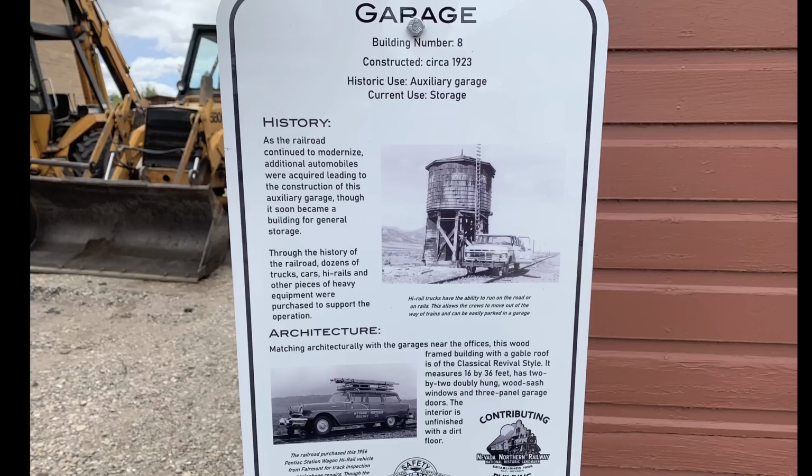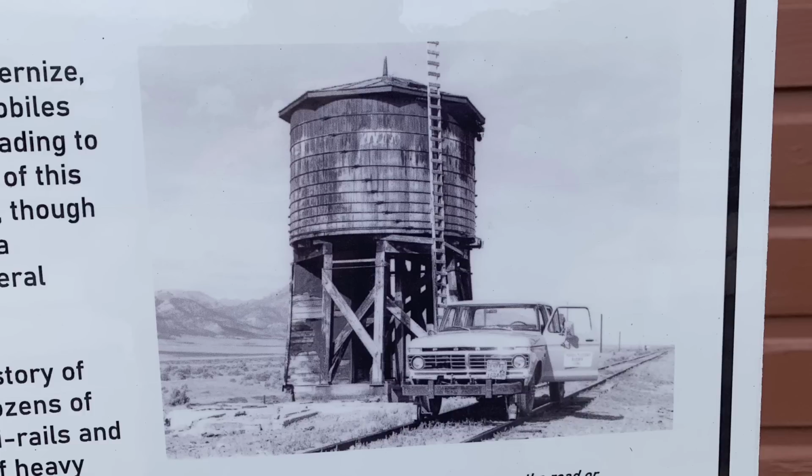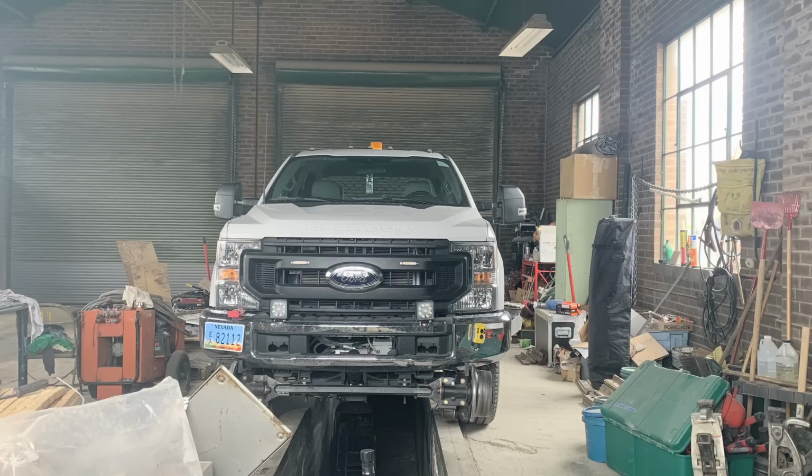In this picture, we can see a Ford pickup truck from back in the 1970s, about a '73 it looks like. It's been converted into a High Railer. This is at Cherry Creek. Oh, neat. The old Cherry Creek. We went down there and explored. The tank is still sort of there. But they use a lot of these High Railers here on the railroad, as all railroads do. It's just such a great way to maintain the track.